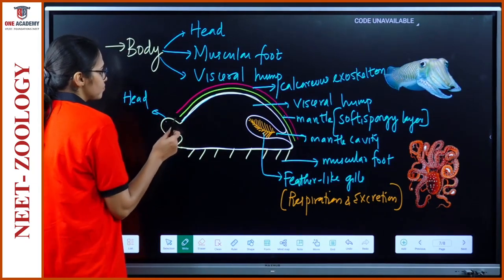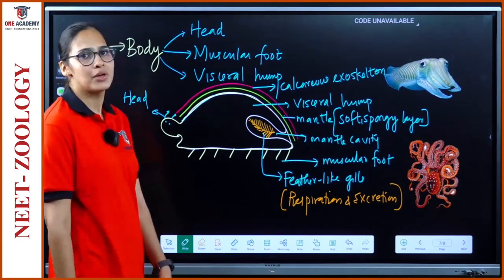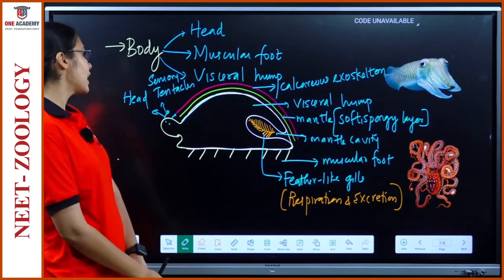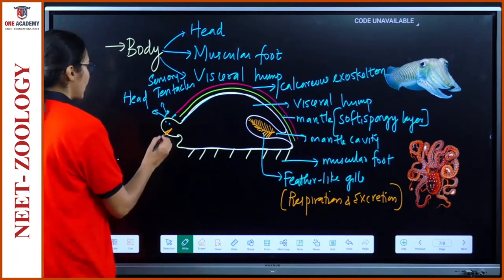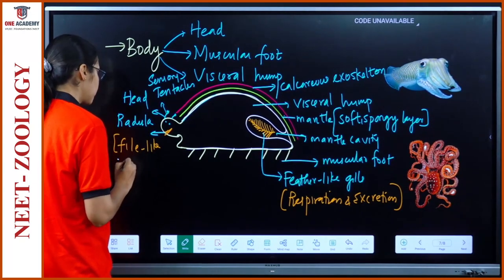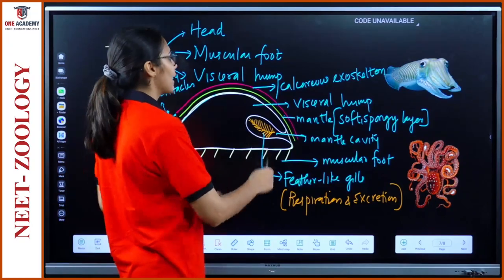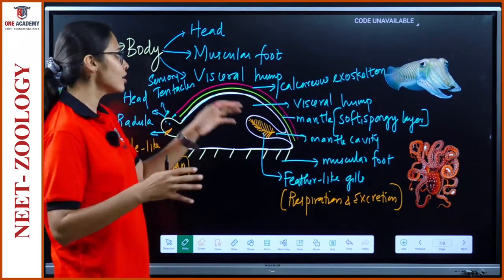Now, go to the head region. Obviously, eyes and all these things are there. The head region contains two tentacles. To sense the environment, tentacles are present. These are sensory tentacles. They also have a file-like rasping organ called radula. What is radula? It is a file-like rasping or feeding organ. That is called radula. Clear? We finish the structure of mollusca. So, mandible cavity, radula, sensory tentacles, all these are important terms. Clear? So, we finish the structure.